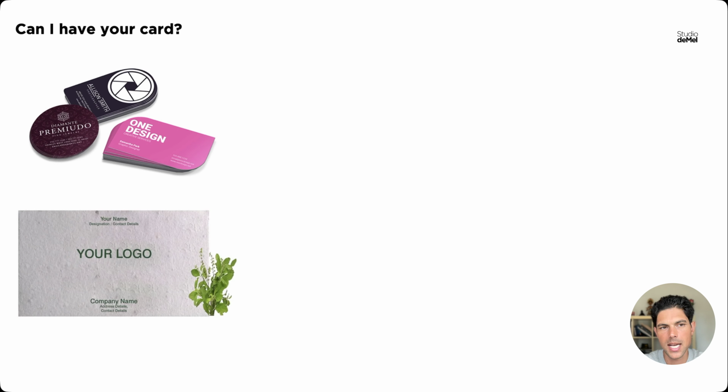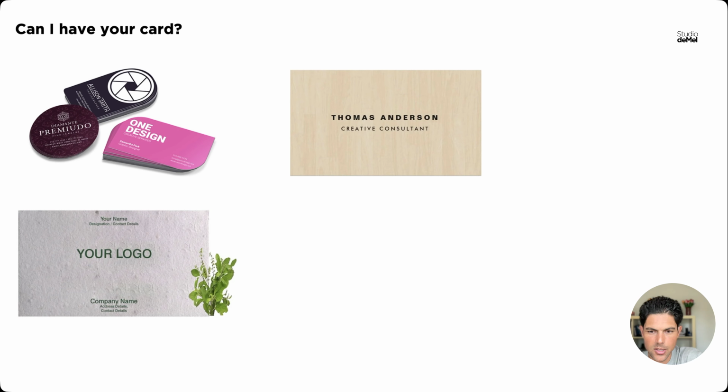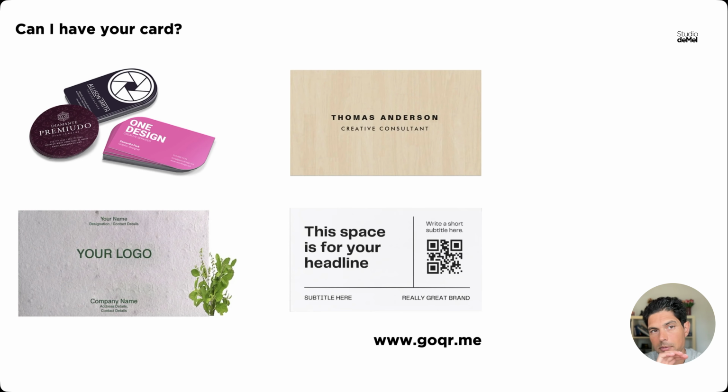A business card with seeds in. So imagine you could say, grow your brand with me. Then you can actually plant your business cards. When you give out your business card, people can plant it and actually grow your brand. Maybe you design furniture. Maybe you help people with finding wood material for their houses, for their floors, for their ceiling. You can actually do a thin card made in a thin slice of wood.